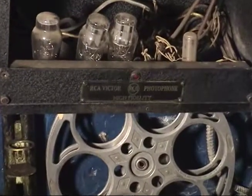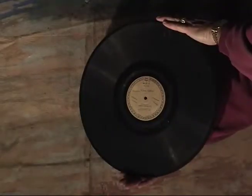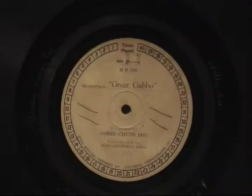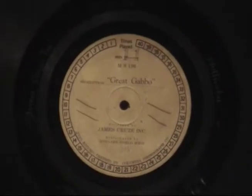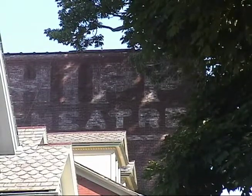And in 1929, C&M Amusement Company installed Vitaphone talking and synchronized moving pictures using high-class RCA photophone equipment, the first of its kind in the Marietta area. And for the next 30 years, the Hippodrome reigned as Marietta's #1 amusement palace.